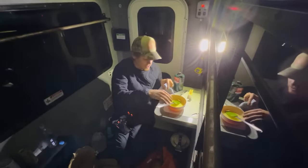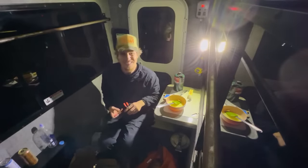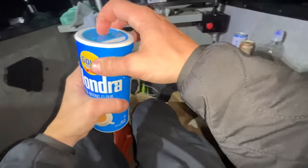All right, so today we're making gnocchi from scratch. Never done this before, so learn with me. Gotta add a cup of flour.